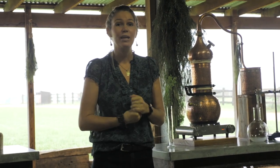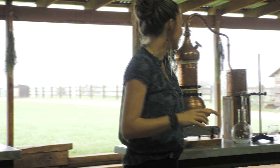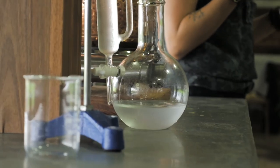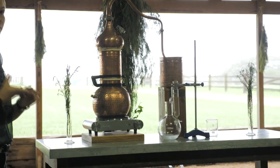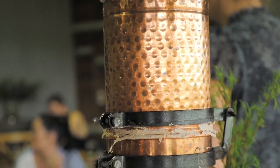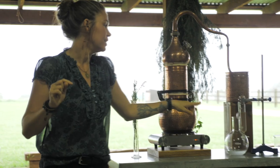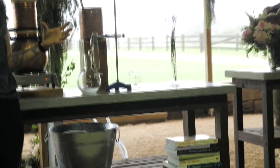This is my passion, working with plants in so many different forms. This process started about 10 minutes ago, and already, I hope you can see from where you're sitting, this is the result. This here is a copper alembic still. It's a hand-beaten copper still made from Portugal. We have three different common types: copper, glass and stainless steel are all used commercially to produce massive amounts of essential oils.